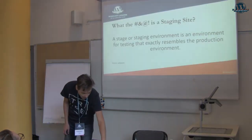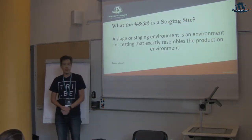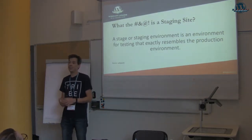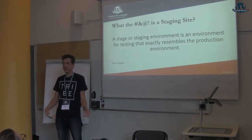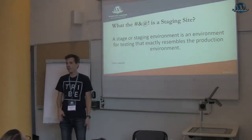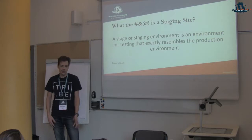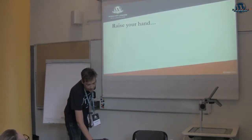So, what is a staging site? This is the definition from Wikipedia. A staging site is nothing else than an exact copy of your website where you can fool around, you can do whatever you want, and the visitors to your live website will not see a thing. So it's basically a safe environment to test out different things.